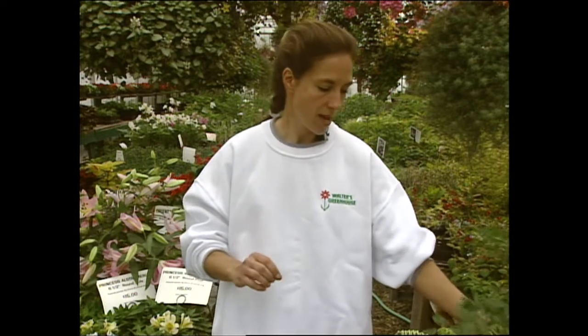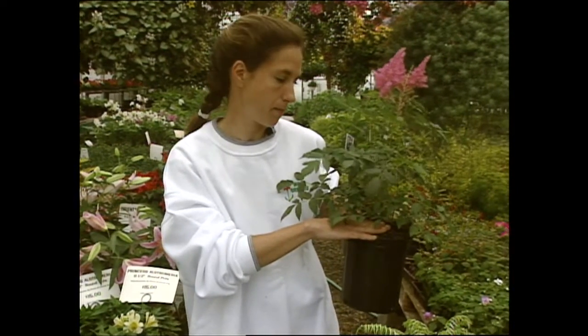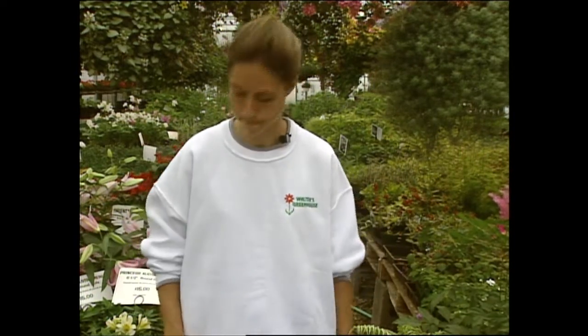your plants. When you're putting in your plants, make sure that you put them even with the top of the container that they're in. You don't want to bury them any deeper because you could possibly create crown rot, and you want to make sure that they're deep enough and level so that they're stable as well.